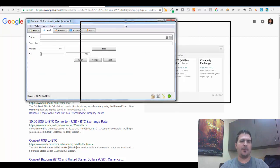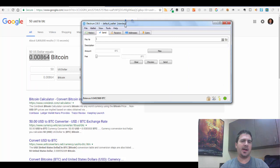And if you don't have a Bitcoin wallet, this is really the first step of loading Bitcoin to your Bitpay card: you need to have Bitcoin in a wallet. It could be an Electrum Bitcoin wallet. It could be Mycelium. It could be any type of Bitcoin wallet. It could be Trezor. It could be Ledger Nano. It could be really any Bitcoin wallet that you need. I'm choosing to use Electrum for this particular demo.